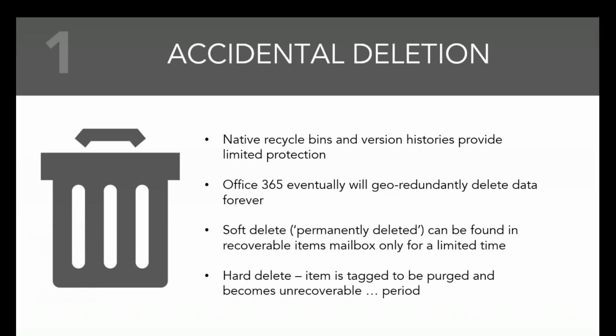So the first one we're going to take a look at is accidental deletion. This is at the top of the list for a reason. There are a lot of users, employees, and others out there who maybe just aren't too IT savvy, or don't really have time to pay attention to what they're doing. I'm sure everybody here has deleted an email once or twice in their life, maybe not meaning to. And Microsoft doesn't really care whether you delete an email or not. You delete it, it may ask you, are you sure? And that's about it.